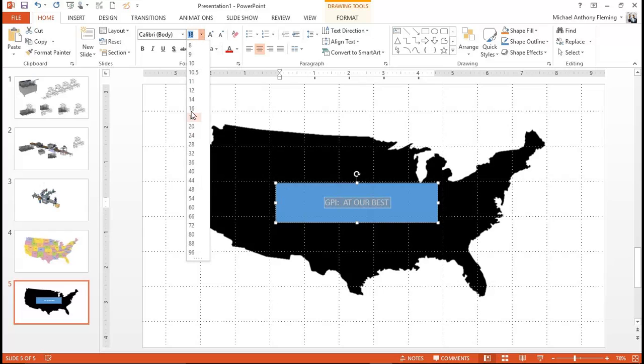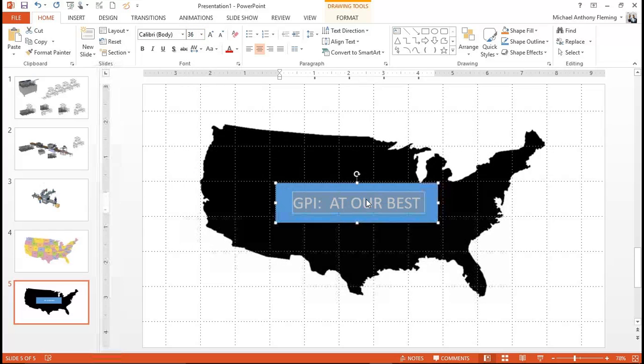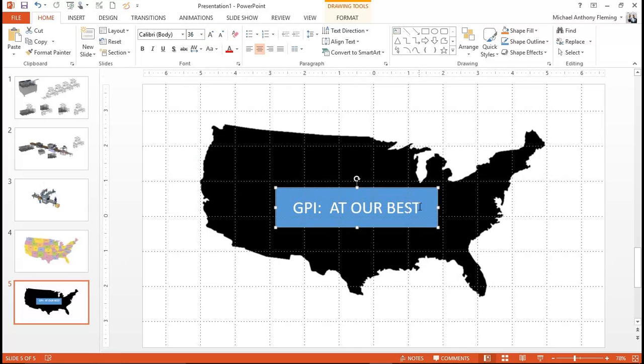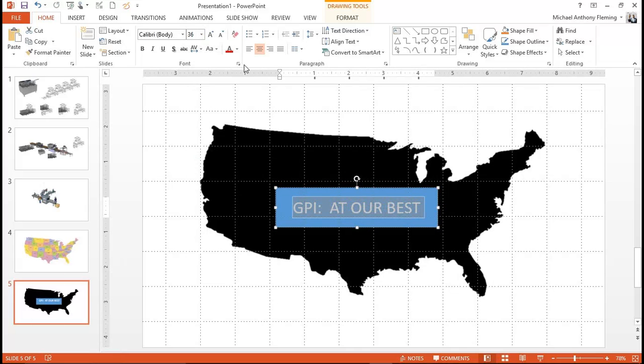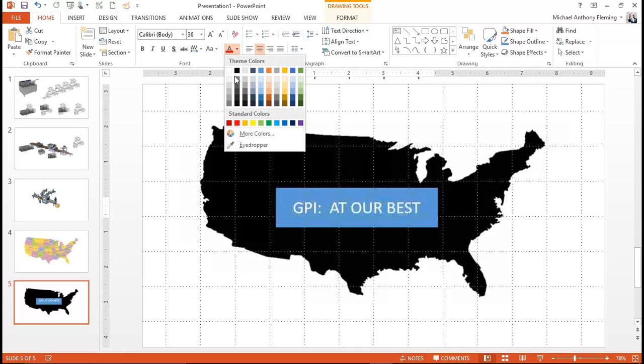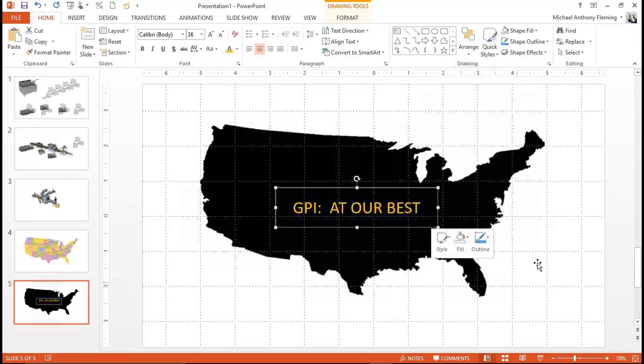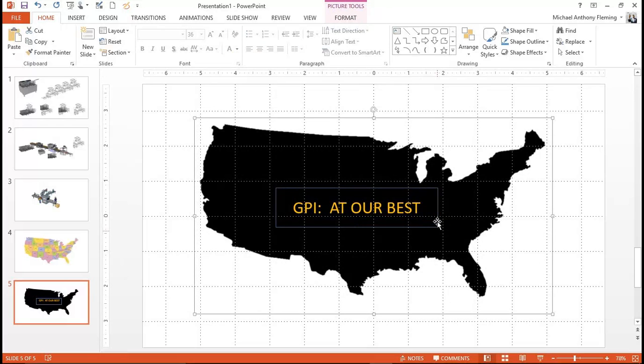I can expand, and I know I'm kind of going through these other options fast, but see, even with the text box that I put in, I can go in here, I can highlight everything, I can change the text color. Let's see if I want to change it. And then I want to change my background. I right click, and you see where it says fill. I can change my fill to no fill, and then I changed the fill to no fill.